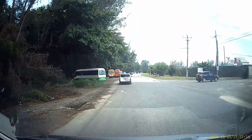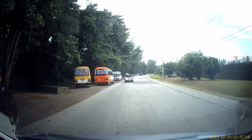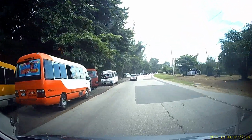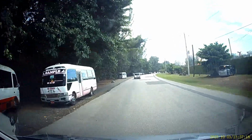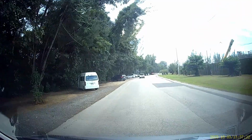So yes, people, as we drive along, we will see tour buses and other units parked, awaiting to pick up their guests and take them wherever they want to go.